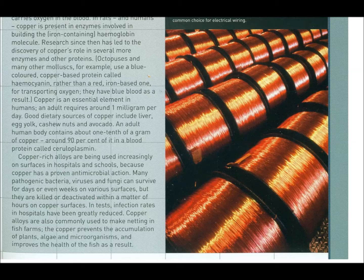Copper-rich alloys are being used increasingly on surfaces in hospitals and schools because copper has a proven antimicrobial action. Many pathogenic bacteria, viruses, and fungi can survive for days or even weeks on various surfaces, but they are killed or deactivated within a matter of hours on copper surfaces. In tests, infection rates in hospitals have been greatly reduced. Copper alloys are also commonly used to make netting in fish farms. The copper prevents the accumulation of plants, algae, and microorganisms and improves the health of the fish as a result.